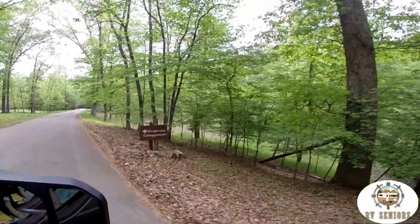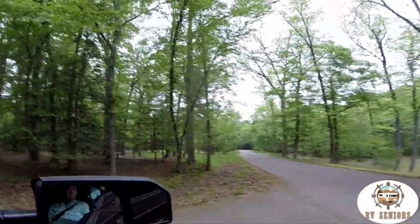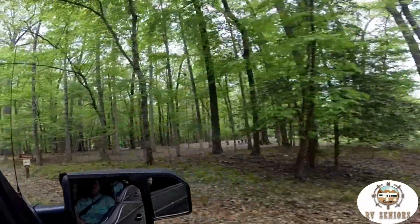This is Grapevine Campground, which is a primitive and tent camping area, also along one of the edges of the river.